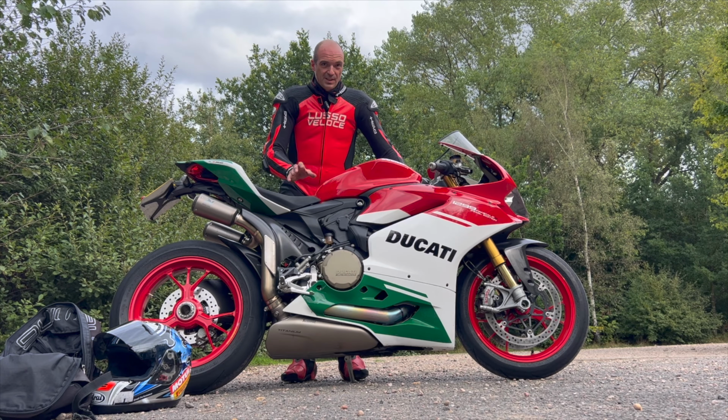Panigale 1299 R Final Edition. This is the most powerful Ducati ever produced, V-twin wise, certainly. And probably the most powerful V-twin ever produced, period, from any manufacturer. They claim 209 brake horsepower out of this, which is just absolutely ridiculous. This machine that I'm on today has only done 295 miles, so I'm being very gentle with it.